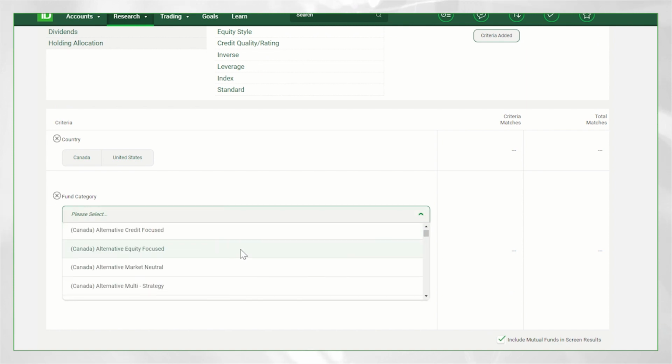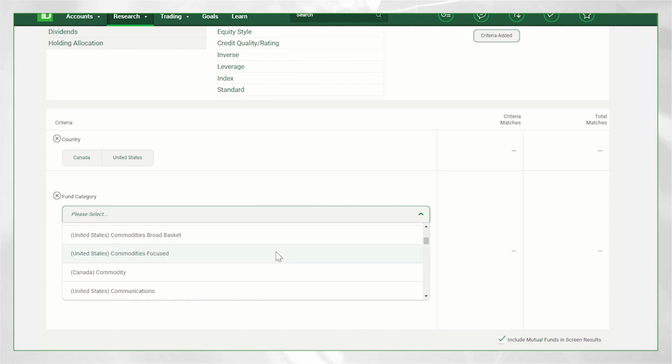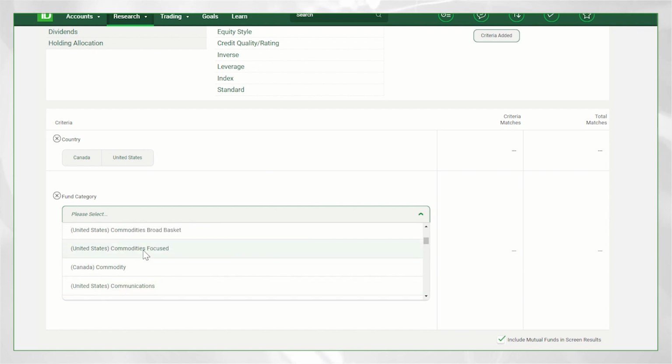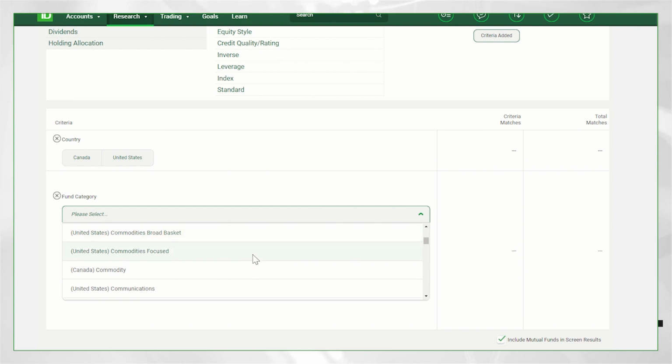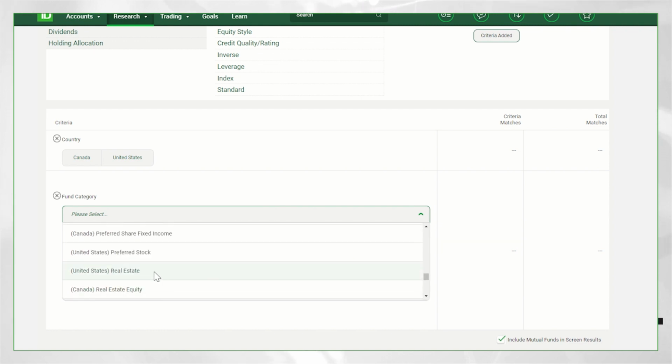I can see there's aggressive allocation, and some of these other ones that are more ETF based, a little bit more diversified. But now you can scroll down for commodities as an example, and there's a huge list. There are commodities in Canada, commodities focus, a commodities broad basket. And if I keep going down into real estate, down to the letter R, there we go. There's real estate equity. So there are a number of different categories and sectors available there.